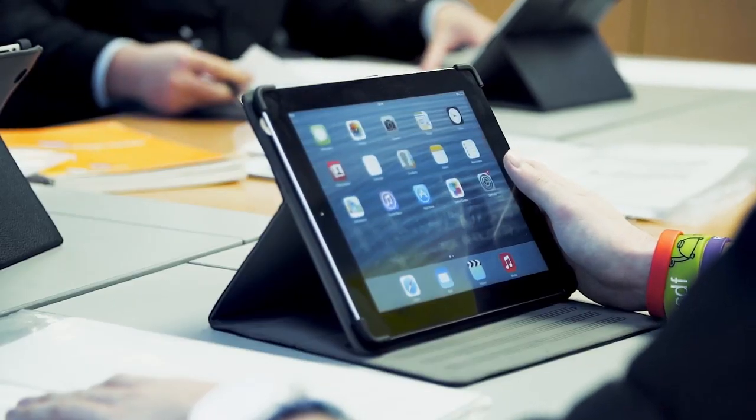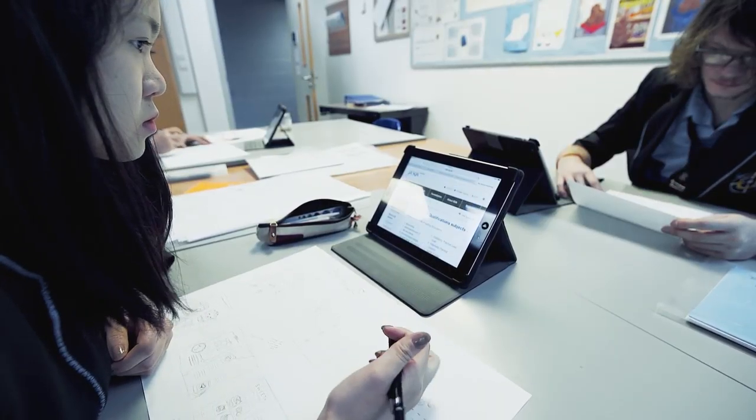I was worried that it would be a distraction to them, having access to other applications like social media applications, Twitter, Facebook, so on and so forth. But the results that we achieved in our department were excellent and proved that this one-to-one initiative is actually working.